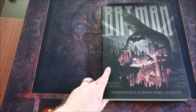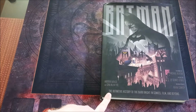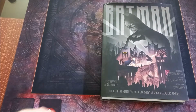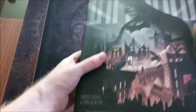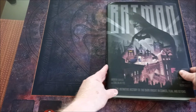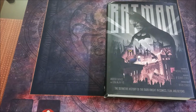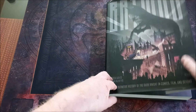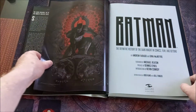So this is Batman, the definitive history of the Dark Knight in comics, film, and beyond. As you can see, this is an absolute beast of a book, but for any diehard Batman fan like myself, absolutely worth checking out. So the book, I'm just going to go through it pretty quickly.